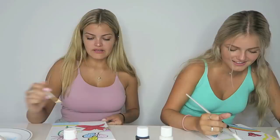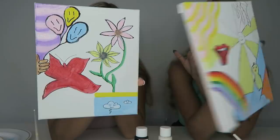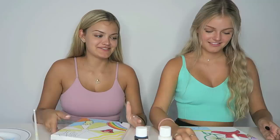Time to show what we've added. I added a flower and then some paint in the corner. Mine is looking so cute. I added a big sun just to fill in the background because I don't know what else you could add to this painting. So we're switching again and you need to fix mine. Do something. I am. My goodness, you don't like my butterfly, do you?